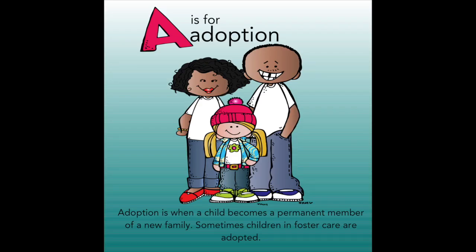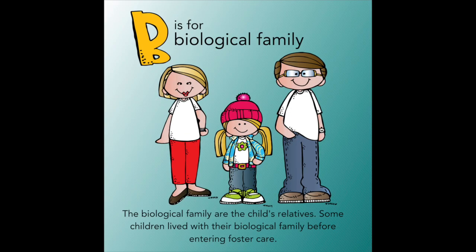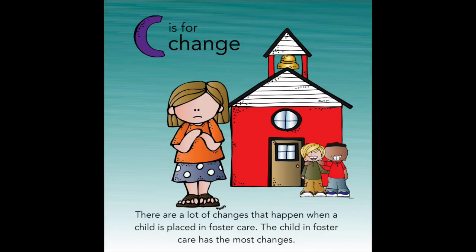A is for adoption. Adoption is when a child becomes a permanent member of a new family. Sometimes children in foster care are adopted. B is for biological family. The biological family are the child's relatives. Some children lived with their biological family before entering foster care.